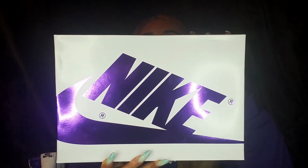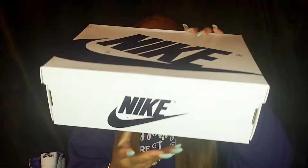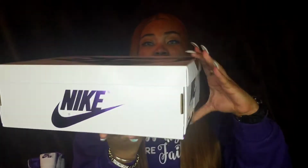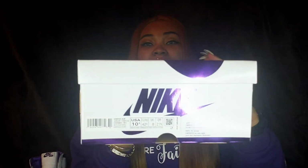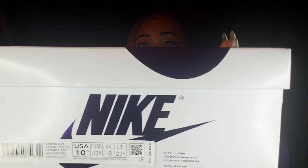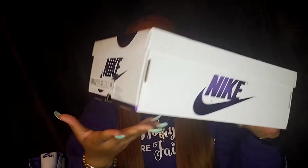The metallic purple can be found on the lid as well as on the sides of the box. Really like this box. On the front, as always, you have your size, color, barcode, and all that good stuff. And the color on this pair simply reads white and court purple.